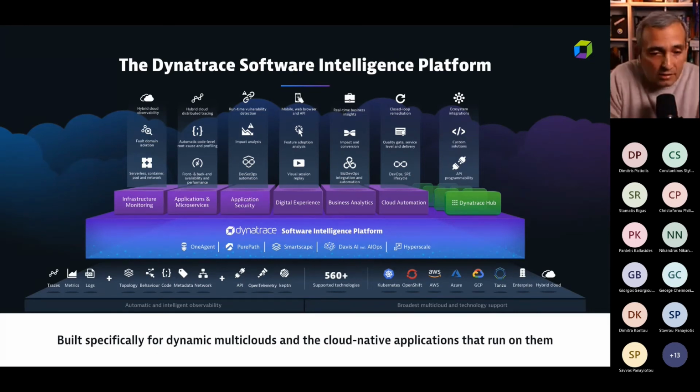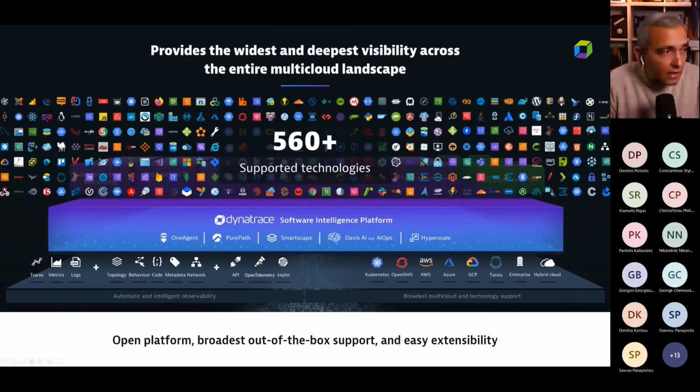And of course, the enterprise itself, because nothing in the IT world works alone. Even if you are leveraging, let's say, Kubernetes as a private cloud, your backend for sure will be enterprise old stuff, let's call it this way. But Dynatrace can cope with all of it, and it is really all of it. We support almost 600 technologies across the different landscapes.